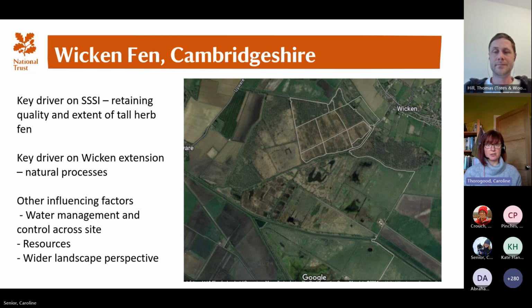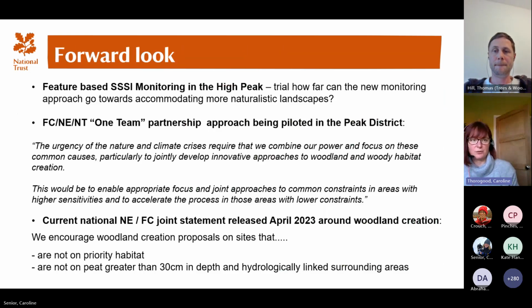But being totally honest, resources are also one of the things that we consider here, and what is possible, and investing in some more modern technology. For example, we used to do lots of our management by hand, but now we invest in machines that help us do that. And we also take that wider landscape perspective. What does this look like in the greater fens? We know Cambridge is one of the least wooded counties in the UK, so we consider that in the mix of decision making as well. And then our last slide is just a quick forward look at a couple of things we're working on to help us work through some of the sensitivities, opportunities and challenges around that holistic approach.